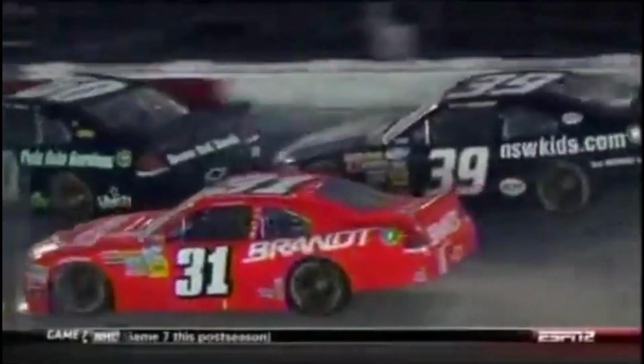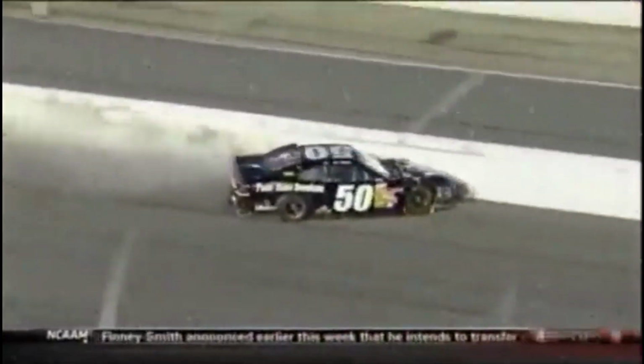39 is Josh Richards, another one of the Darlington rookies. He could have cut him a break right there. Richards could. Boy, that's a tough one. You never know what happened the lap before, the corner before, but that was a lot of cars trying to fit in one spot there. Plus, you got to remember the spotters. That's a hard.